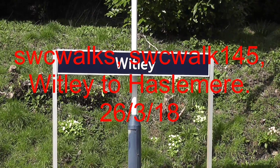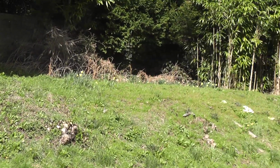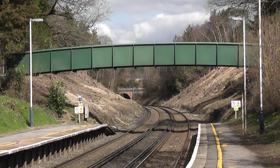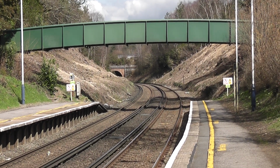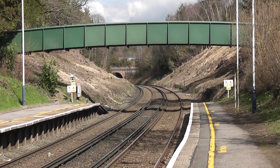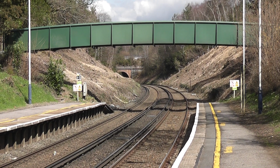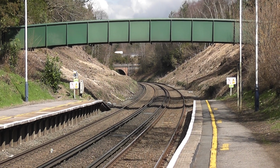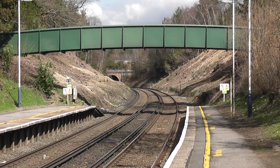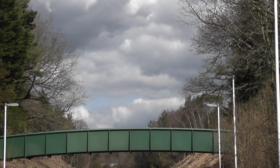Monday the 26th of March 2018, and I'm down in Surrey about to undertake part 1 of the Greensand walk. That's from here, Witley, to Haslemere. I'm doing it in reverse because normally people start in Haslemere and walk to Witley. Although there's no reason why you can't do it the other way, it's just in terms of logistics. More trains back from Haslemere at the end.